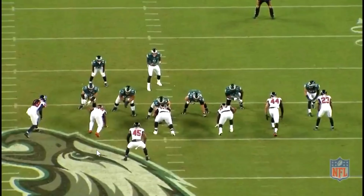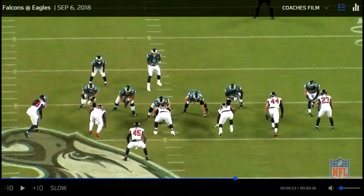Here's the Eagles' first sack allowed against the Atlanta Falcons. Here's Takk McKinley. He's going to hit this gap, and Devondre Campbell's going to loop around to the inside here on the stunt. But that's not where the sack comes from. It comes from the slot corner here, Brian Poole.